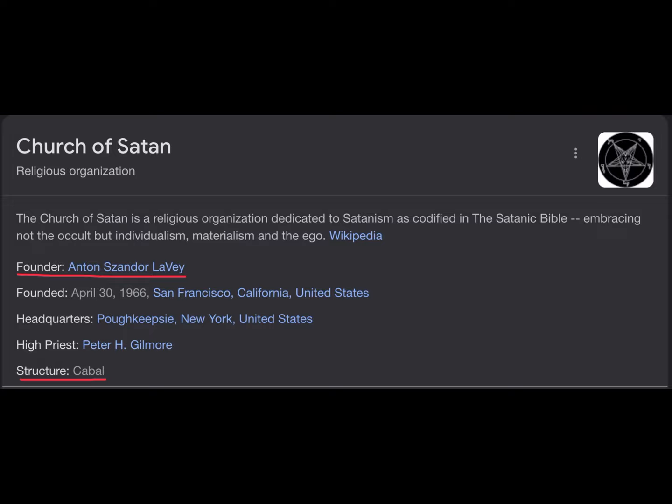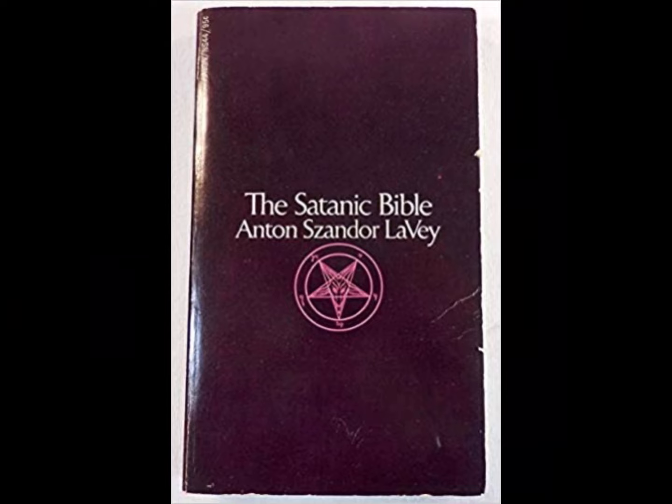The Church of Satan, founder Anton LaVey, as a cabal, and also author of the Satanic Bible. Anton LaVey. Big friend of the Hollywood scene, and also big friend of this guy.